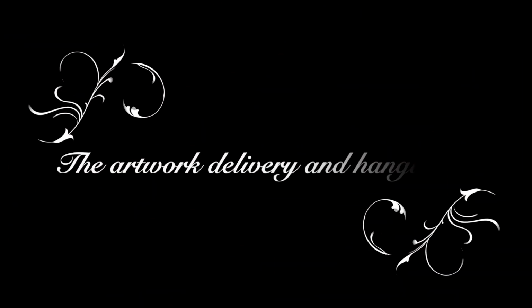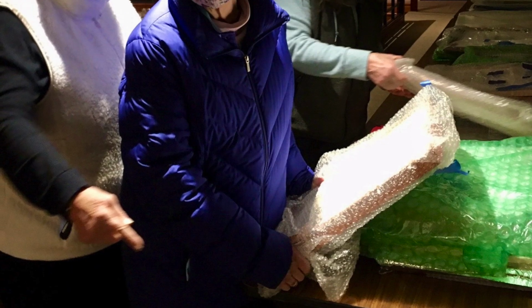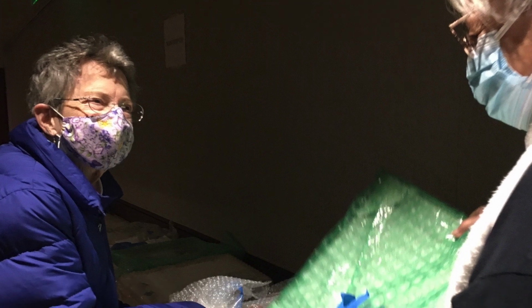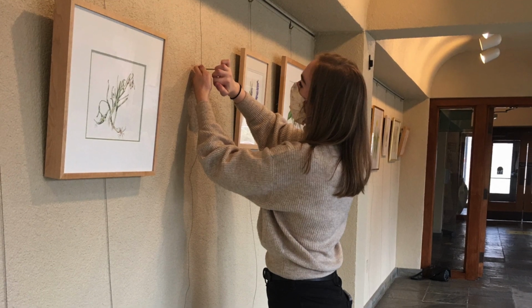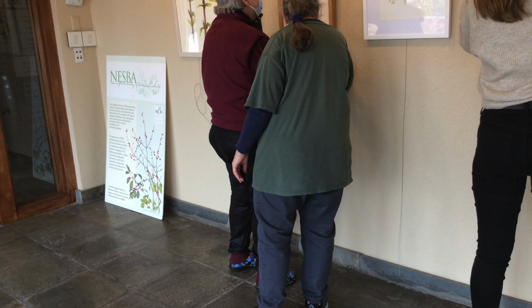Did you ever see an art exhibit coming together? We see art shows after all the nitty-gritty hard work is done. The call for art, the pickup and delivery of the art by volunteers. Here you see the artworks actually being delivered by our staff, our volunteers, to Tower Hill.